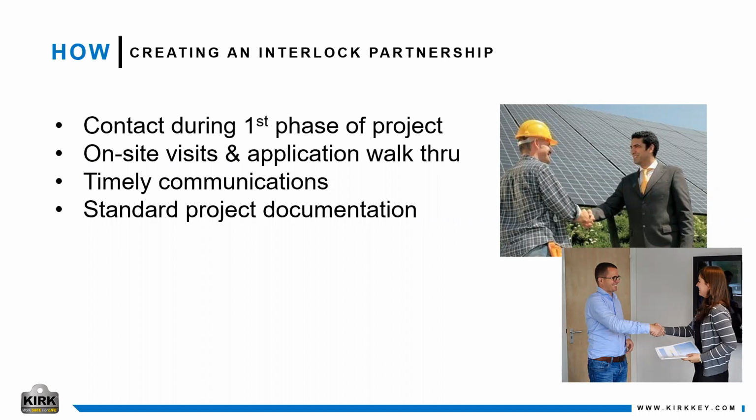As we lay out the documentation, all the materials will be created in a standard CAD format that'll be easily interpreted by all parties. The documentation will be stored electronically here at KIRK, along with any customer supplied drawings, pictures, and sometimes even videos, which is helpful. It's important that we keep all that documentation in one place so that down the road, historically, if you're adding on or changes need to be made, we can access that information.